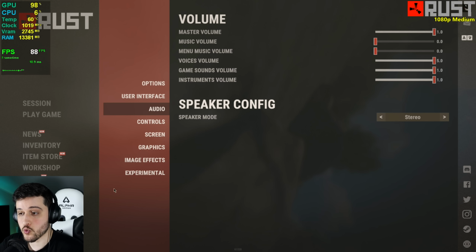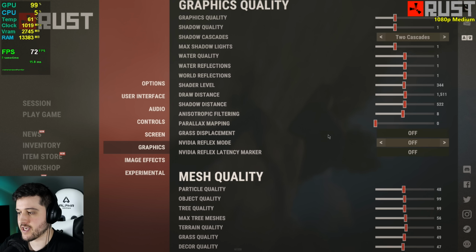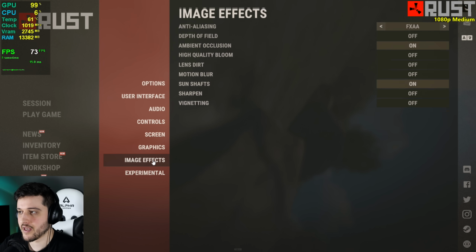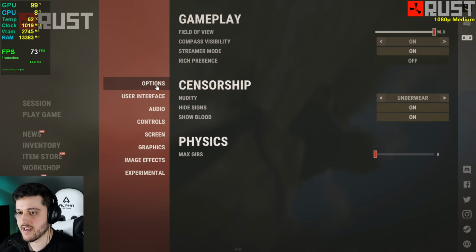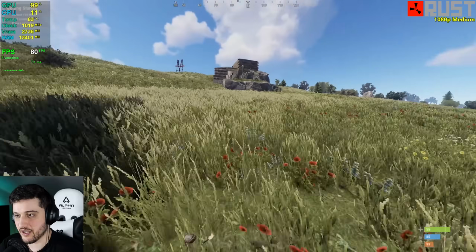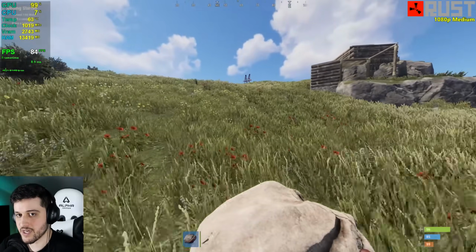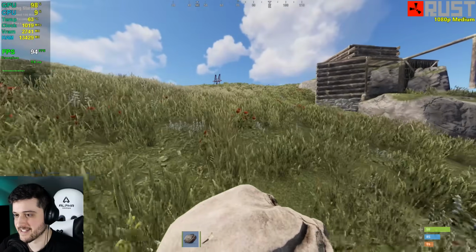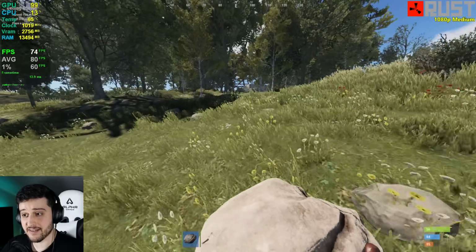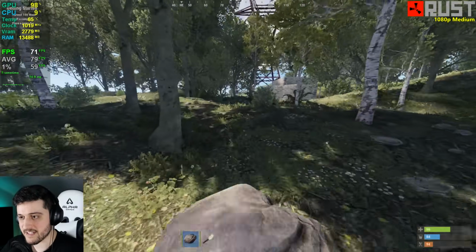All right, we're now playing Rust at the 1080p resolution using kind of like medium to high graphics settings. Maybe like medium. Yeah, I'm going to call it medium settings. Wow, Rust is kind of different. Like the grass is a lot different from what I remember, you know? And it's running really well on the GTX 780. Holy crap, I like this. And I also like that they didn't really ruin performance to update some graphics settings.